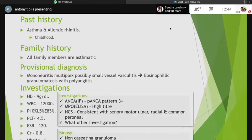Okay, so we have got some results here. Tell me which are the abnormal results in this case. Take your time. Anemia, leukocytosis. Leukocytosis there, with eosinophil predominant. Eosinophil, not predominant, very dominant. Elevated ESR. Very much elevated.